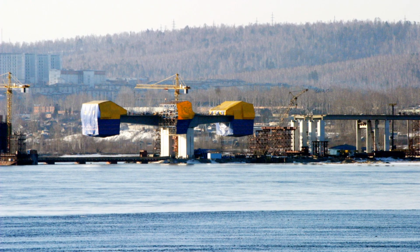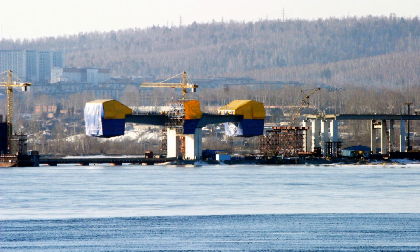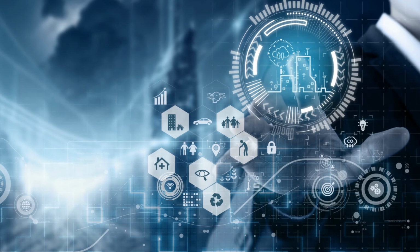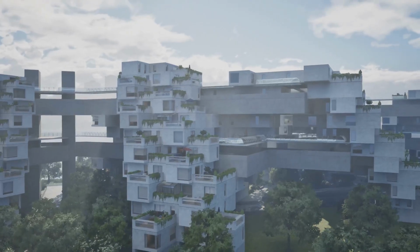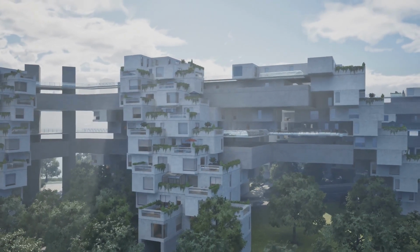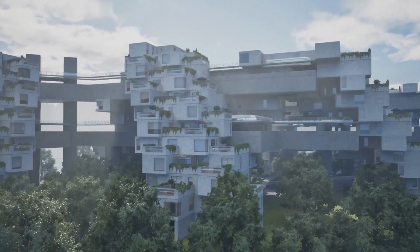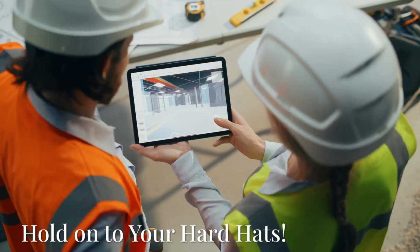From bridges spanning vast rivers to tunnels burrowing deep beneath mountains, BIM is changing the face of infrastructure projects around the globe. It's helping to create structures that are not only impressive feats of engineering, but also more sustainable, resilient, and adaptable to the challenges of the 21st century.